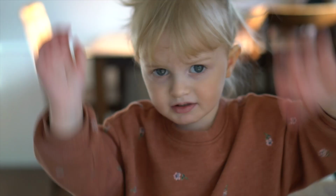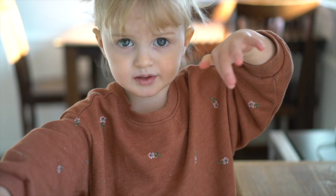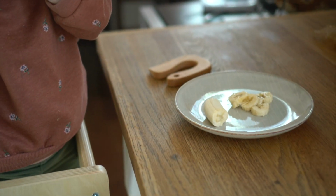I would highly recommend the Learning Tower. I think it's great if you want your kid to be involved in what you're doing. It just makes them feel a little more included, and they're not so whiny because they're at your level and you don't have to be holding them. You can be doing something alongside them.